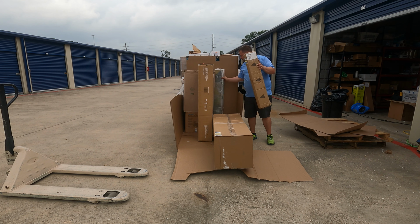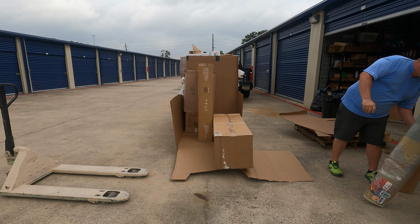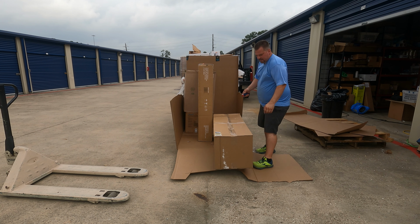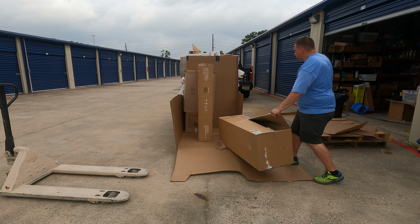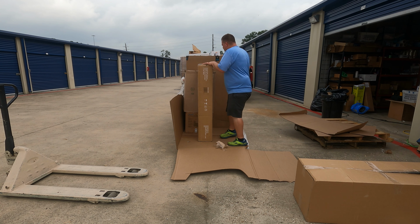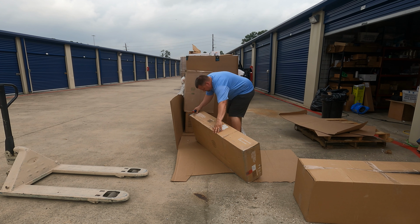We'll grab the Christmas tree. We'll grab the rug. Let's get into the big boy. Christmas tree. Yep. Another Christmas tree, guys. Wow. Almost done with the Christmas trees. We're going to have plenty of. Whoa.